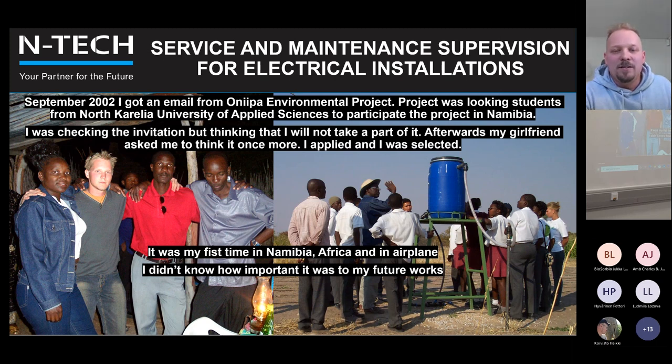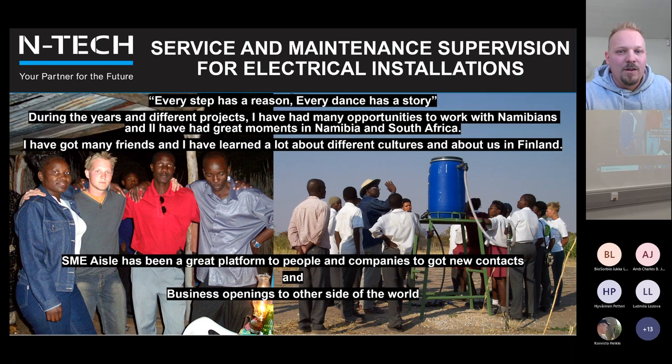So it was 4 months at that time that we were living in the Onipa area, and it was a really nice time in there. And a lot of things happened. They say that every step has a reason, every dance has a story. And during the different years and projects that I have been in, I have had many opportunities to work with Namibians, and of course great moments in Namibia and in South Africa also. And a lot of friends in there, and a lot of knowledge about different cultures and also about us in Finland, what kind of culture this is that we are having.